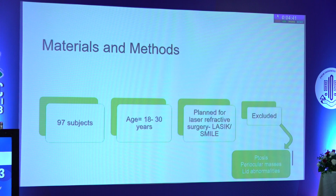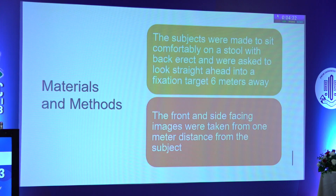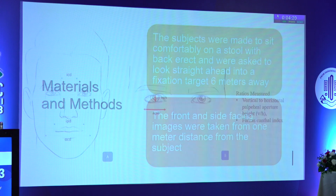So 97 subjects with the age of 18 to 30 years who were planned for laser refractive surgery. Patients with ptosis, periocular masses, or lid abnormalities were excluded. All the subjects were made to sit comfortably on a stool with back erect and were asked to look straight ahead into a fixation target 6 meters away. The front and side facing images were taken from 1 meter distance from the subject.